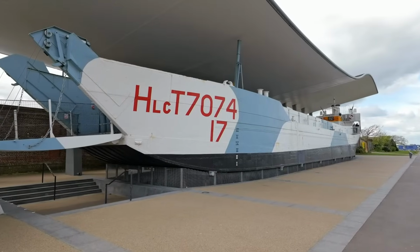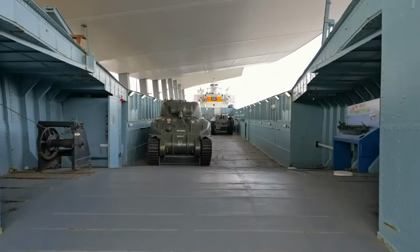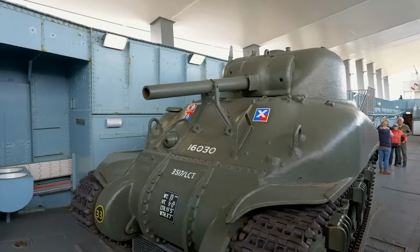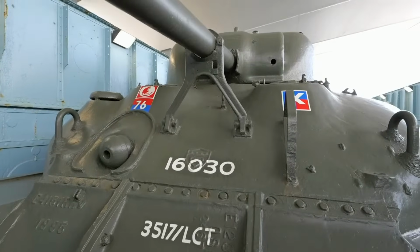So you can see the markings on the front of the LCT, which often people ask about. H is the squadron, 17 is the flotilla, so 2 units that it was part of, and then obviously LCT 7074 is the number. LCTs didn't have names because there were so many of them, they just had numbers, and LCT stands for Landing Craft Tank.